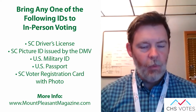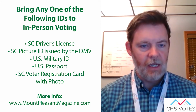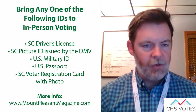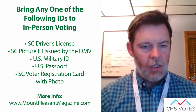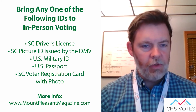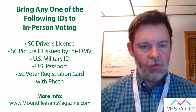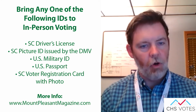You will. And there are 5 different IDs that you can bring in South Carolina. They are South Carolina driver's license, South Carolina picture ID issued by the Department of Motor Vehicles, a U.S. military ID, U.S. passport, or the South Carolina voter registration card with a photo. Any one of those 5 you will need to bring in order to come vote absentee and on election day.